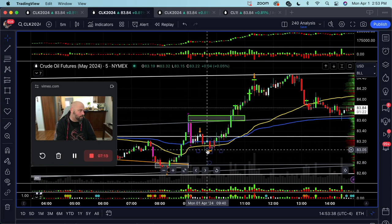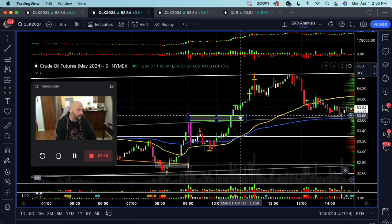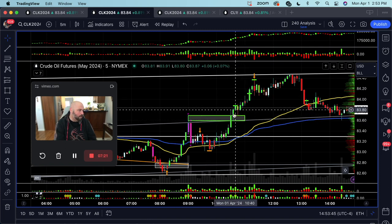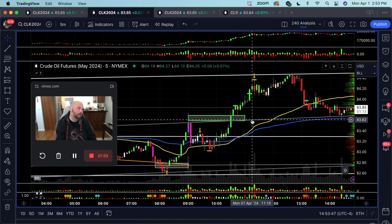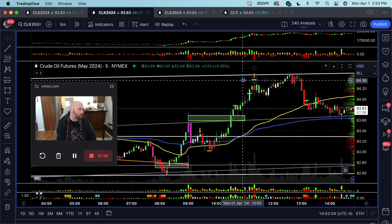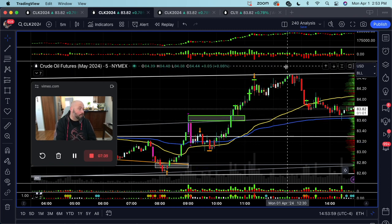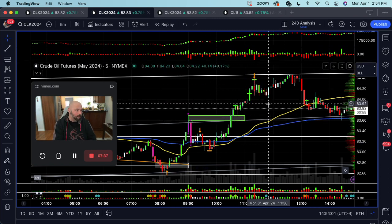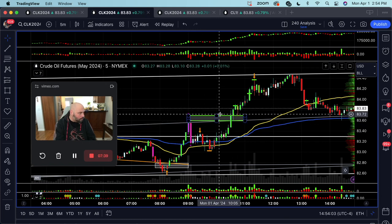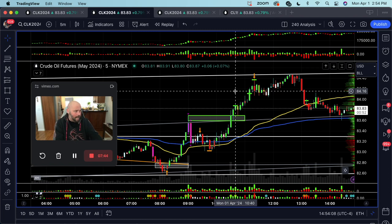Impulse, correction, impulse through the prior high proves here that the prior high is now support, and we run from this resistance level, now newly appointed support, all the way to this resistance level, all the way up here, which we were targeting all morning, 84.40, as far as this push higher. Now, could we have gone higher? Of course we could. Okay, but we're looking at much higher time frame analysis, not looking to nickel and dime the market, looking for low risk, high probability, highly calculated moves.